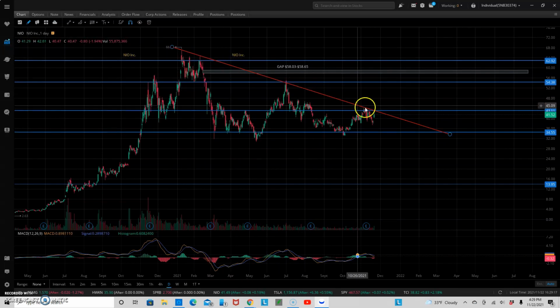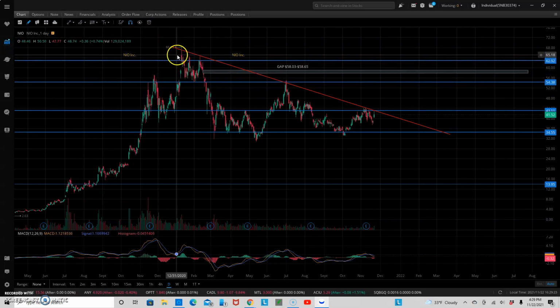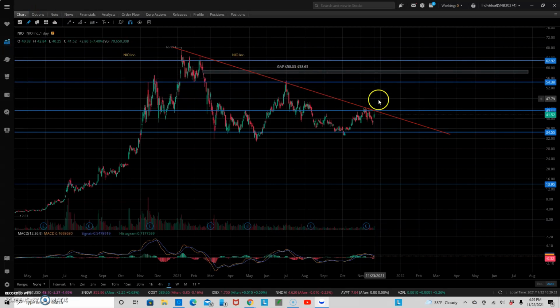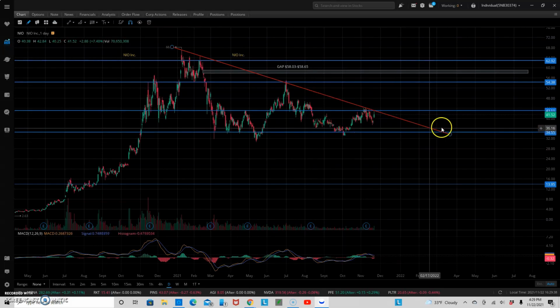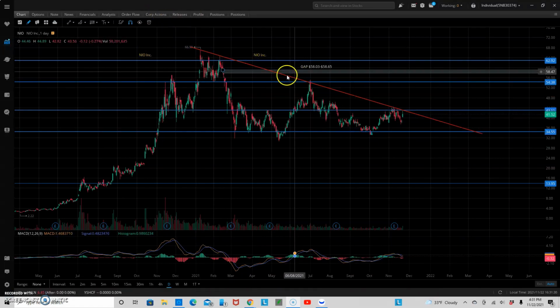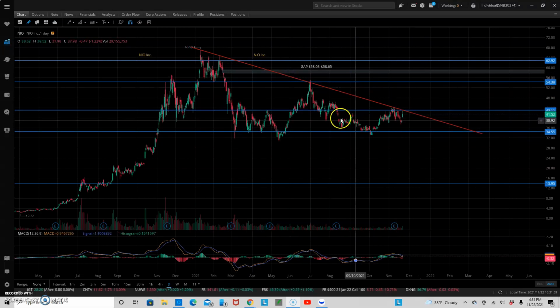And as you can see with my trend line here in the red, ever since hitting this all-time high of $66.99, we have been making lower highs and lower lows. Okay, so we have not been able to break out of this lower high pattern. So we've been kind of stuck in this descending triangle going down into this support. And now we're getting closer into this $34.50 support. So the picture is becoming very clear on what's happening with this stock.